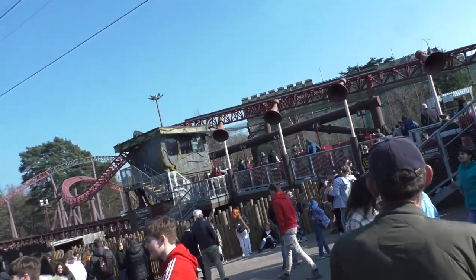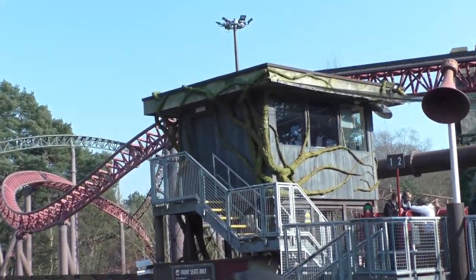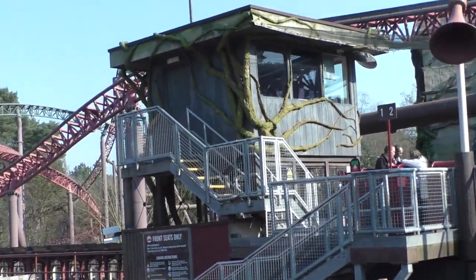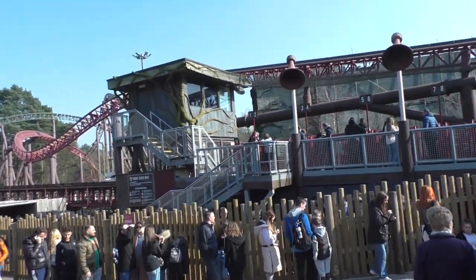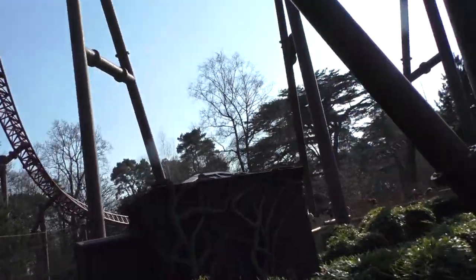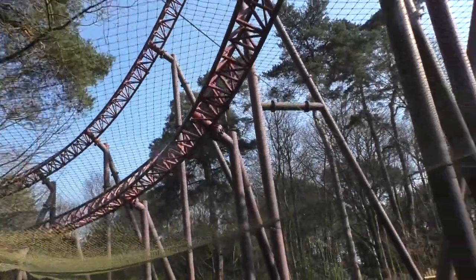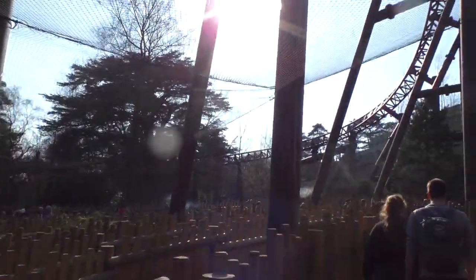No, my luck. What I do like, I don't know if they've done this just here or not, but the tree branch has been repainted on Rita. So that's quite nice. But yeah, let's go see what the queues are like. 20 minutes for Rita! So I thought, why not? 20 minutes, why not?